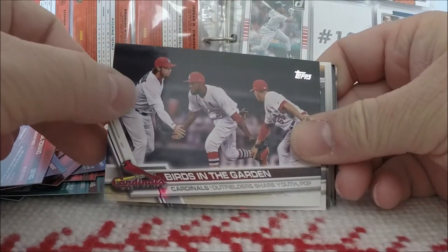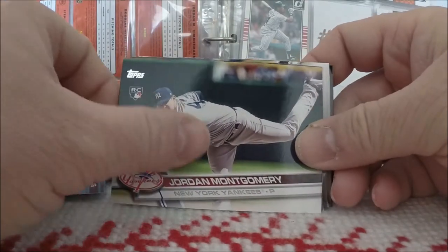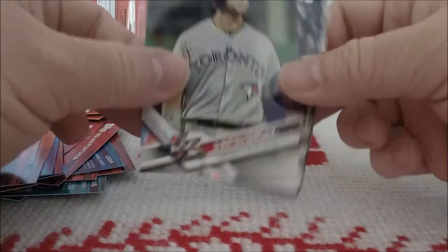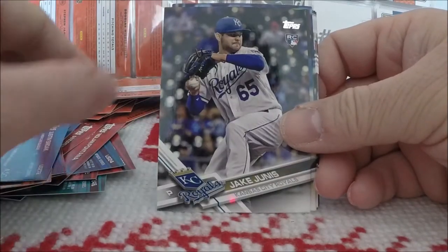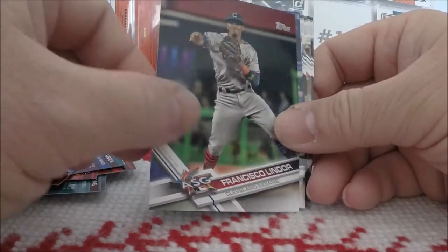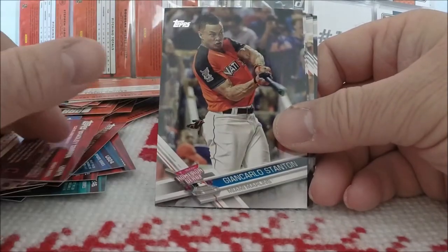Birds in the Garden, Cardinals outfielder. We have a Jordan Montgomery rookie card. Blast Off, the Astros stacked at the center. Back to the portrait cards. All-Star Game of Justin Smoak. Rookie card of Jake Junis. All-Star Josh Harrison. All-Star of Francisco Lindor. Rookie card of Bradley Zimmer.